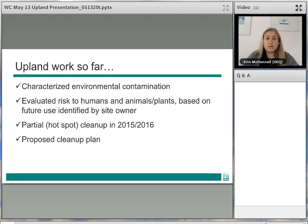So a lot of work has been done to date. Metro, the current property owner, and the Port of Portland, the former property owner of the central parcel, joined into a voluntary agreement with DEQ in 2000. There's been multiple phases of remedial investigation to better define the nature and extent of contamination. This information was used to do risk assessments.